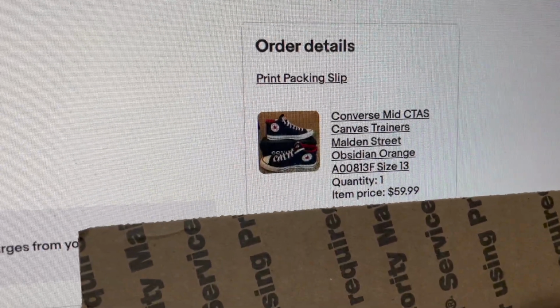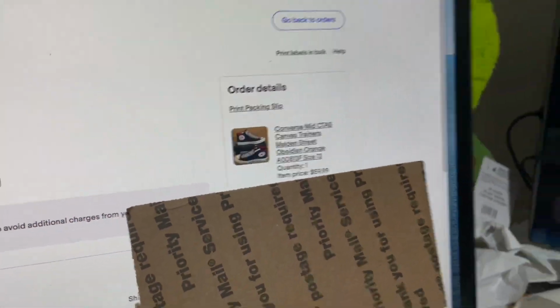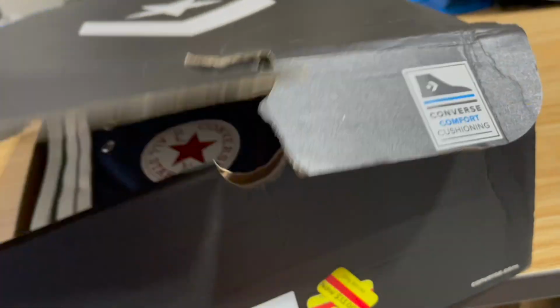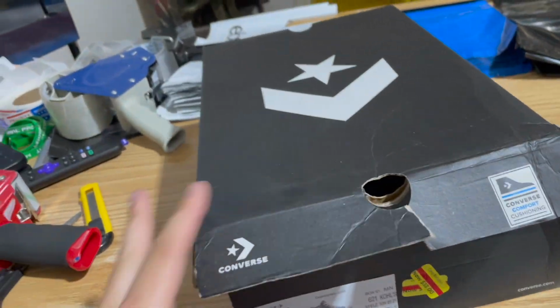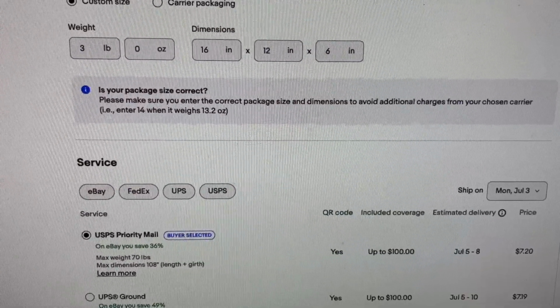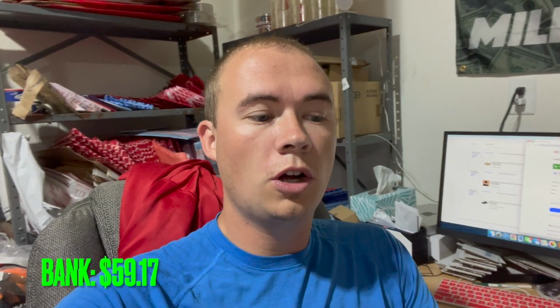And then the Converse, you can see we sold them for $60, free shipping on eBay. If you remember correctly, we got them at that Kohl's clearance event for half off of that. So about $16.50 a piece. And with the weight and dimensions in there, it's gonna run us $7.20 priority. Okay, and crunching those numbers for the Converse, $59.99 minus the $7.20 ship, minus the $7.50 fees, brings us down to $45.29 on that. Adding both of those in, and we are up to a total of $104.86, plus still a little box of inventory.